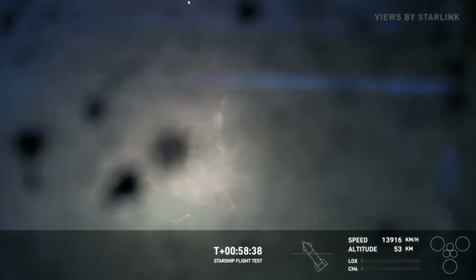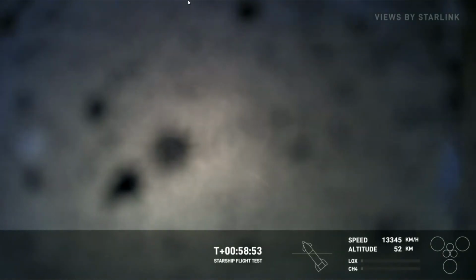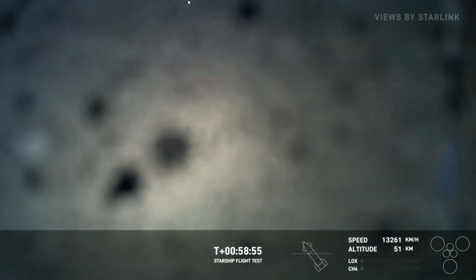Now, ultimately, the data is the payload today. We've been saying it multiple times. Our teams are sitting, reviewing this data live, learning where the hot spots are. As you can see, there's an obvious hot spot there with the flap, and learning how we can improve this design. The goal was to get as far through this high heat re-entry as possible. Ideally, we'd love to make it all the way down and perform that landing burn and flip maneuver, but we may not get that far today.